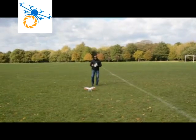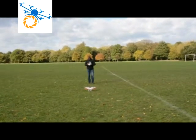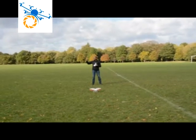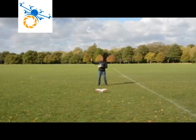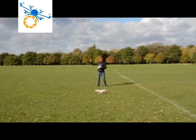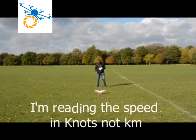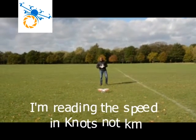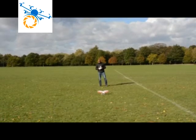So let's see what happens when we try to fly the Phantom in wind speeds of, at the moment, going up to 18-20 kilometers an hour, okay? Here we go, we're going to see what happens. We're not going to fly high, we're just going to keep it at a kind of level distance.